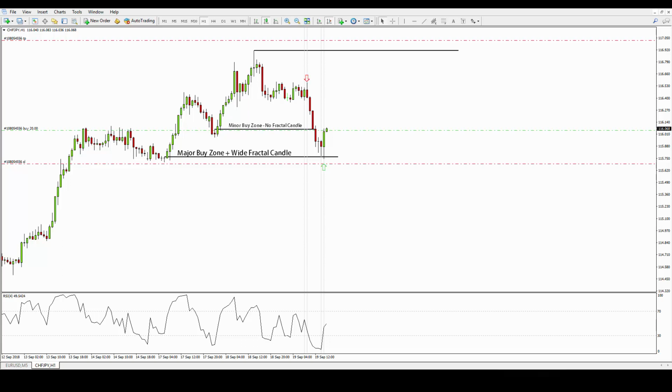Observe that in the red arrow, we have a fractal candle pointing down. It can be psychologically difficult to buy in that minor zone after a strong bearish indication like that. Buying the market in that minor zone would be like trying to catch a falling knife. In other words, the chances of you getting hurt while doing it would be extremely high.